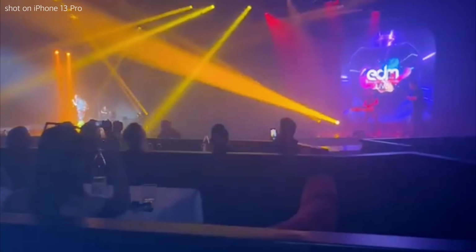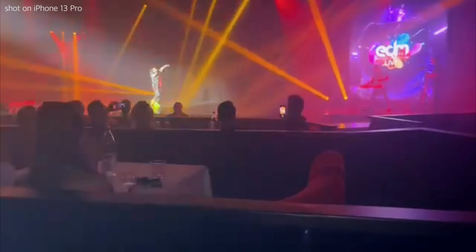Then it was just a case of line checking everything, getting some decent levels, talking with the tech team that they had there about what we actually wanted from the performance, talking about the kind of lighting that we wanted, what we wanted from the screens, because the entire back of that venue is one massive LED screen, so you can pretty much do whatever you want.